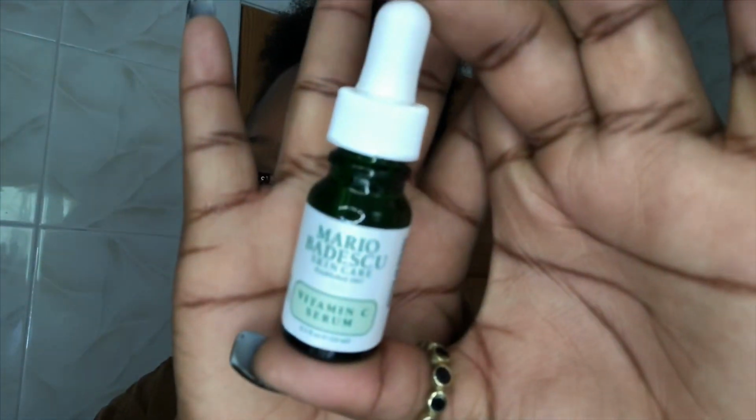Step 3, vitamin C serum, which is supposed to be the actual brightening step on the box. It's step 3. Brighten! Just going to squeeze a little bit on the face like so. And I'm going to rub it in. It feels really oily, may I say so. And that is the vitamin C serum. Cleanse, tone, and brighten with the serum.